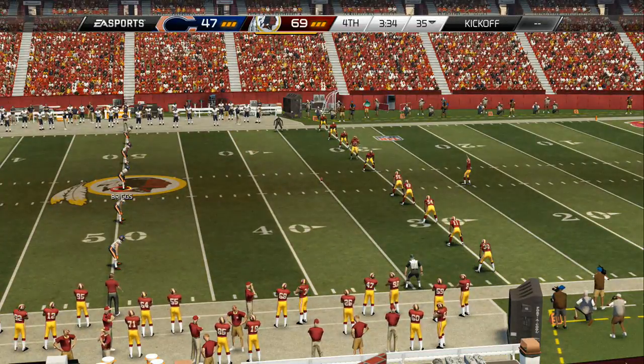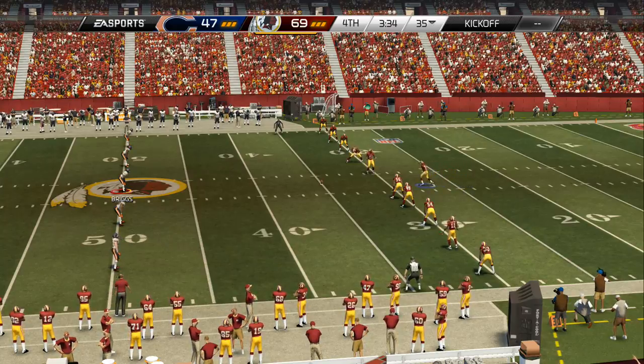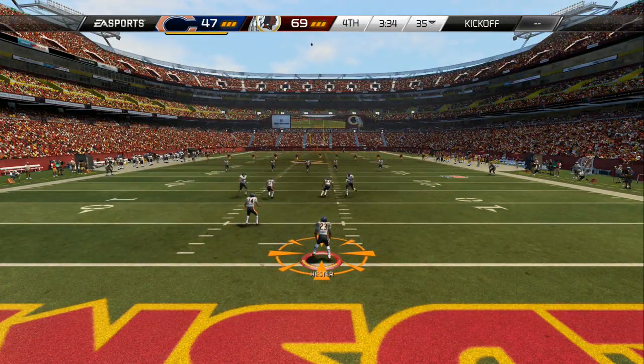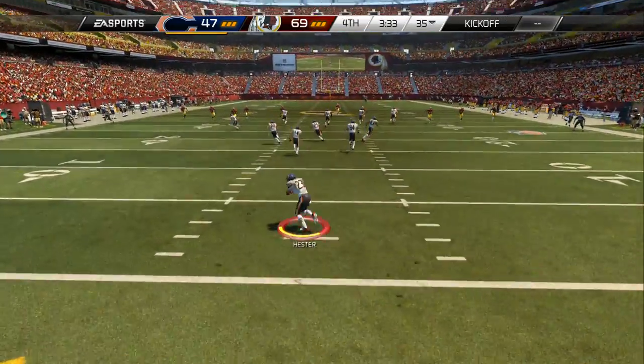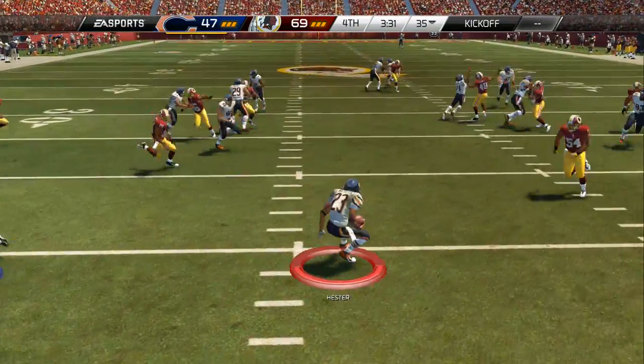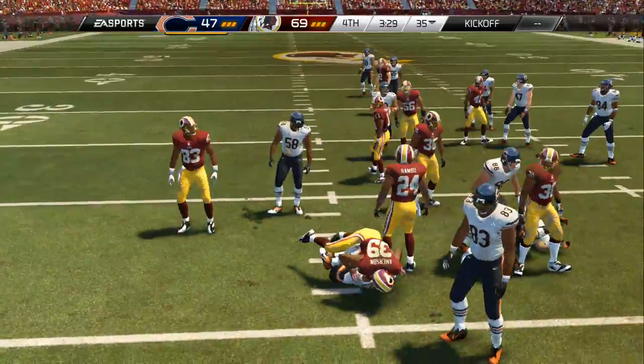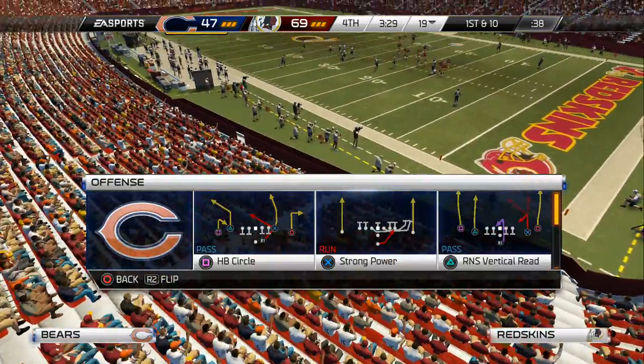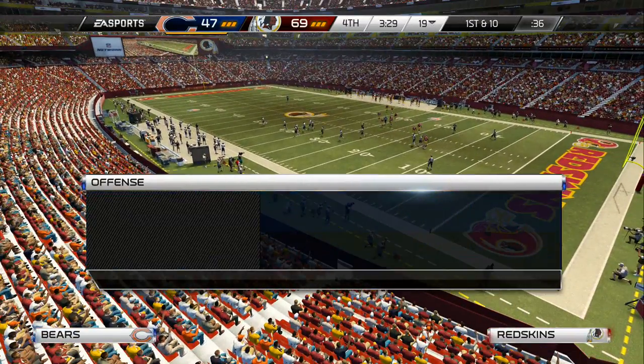The Bears are ready to return the kick. Hester's got a chance to return this one. And they stop him from running it out to the 20. Mark him down at the 19.